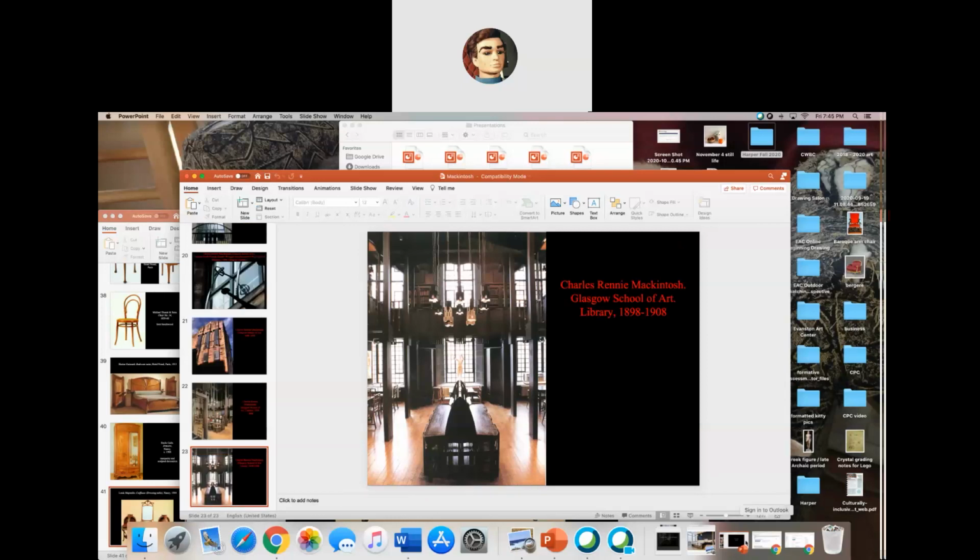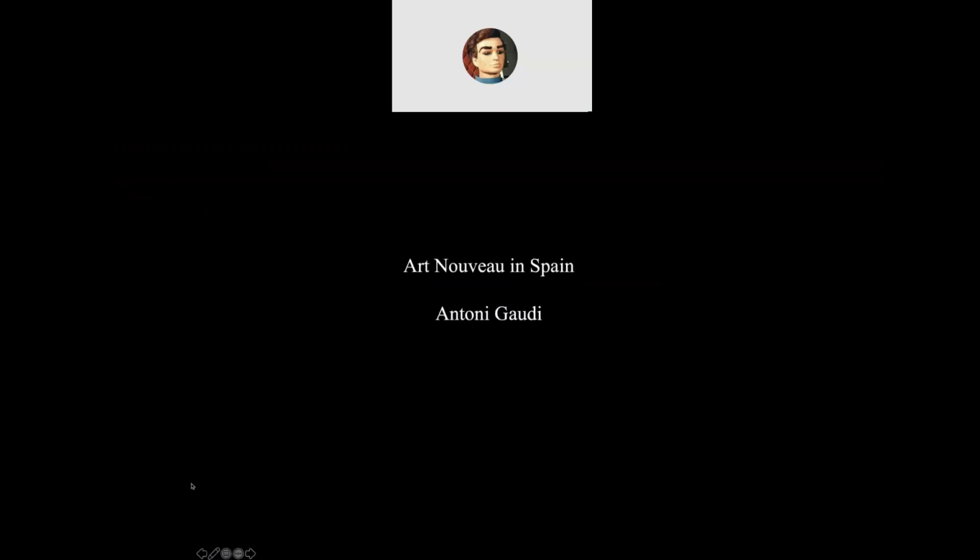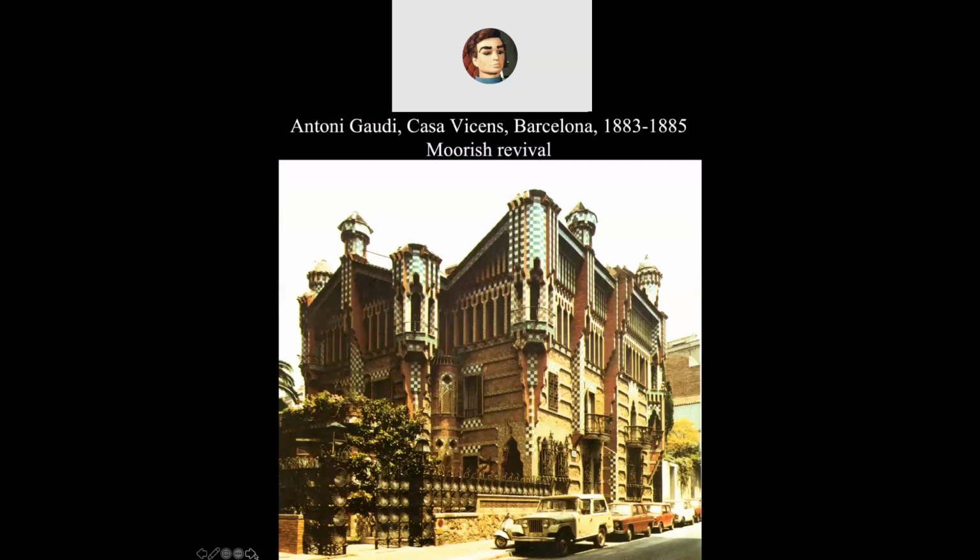So Macintosh, and then we had the Belgian and French Art Nouveau, and lastly, Gaudí. Gaudí is in Spain, or was in Spain. And look at that. So in Spain, the southern half of Spain was Islamic for centuries, so there is a lot of Islamic design influence, what is called Moorish.